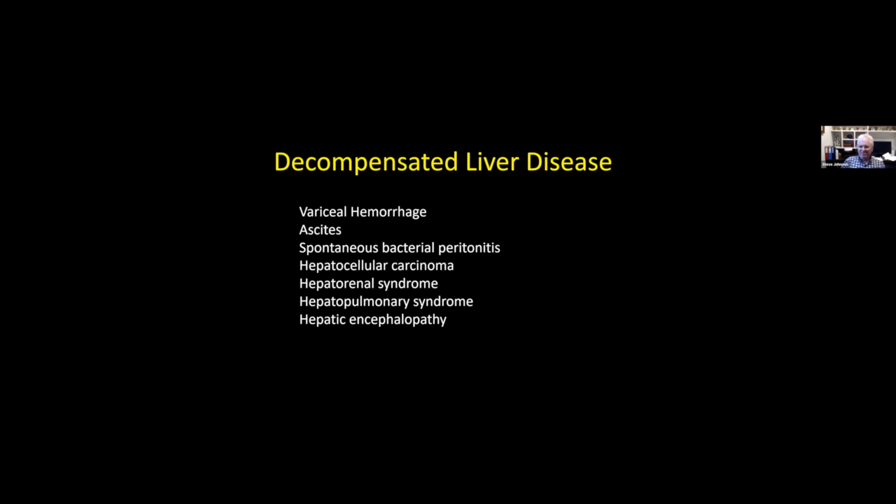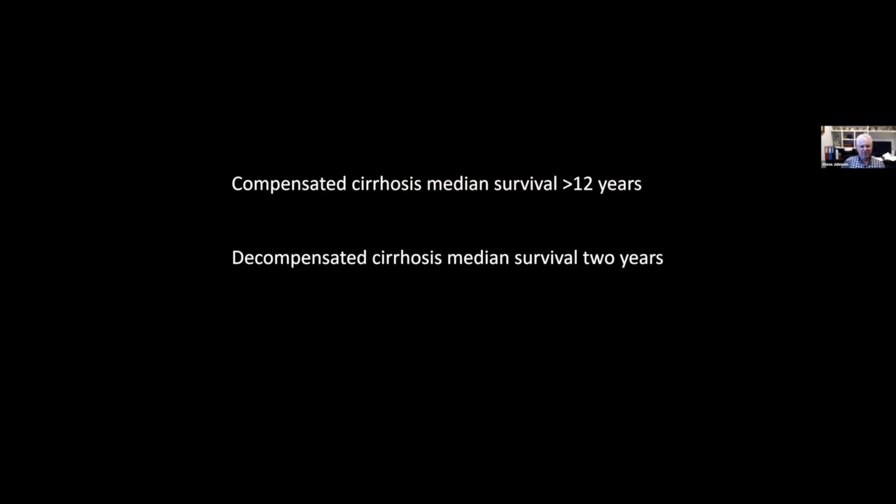Why is it such an important point to make clear to everybody taking care of that patient? Well, because if you have compensated cirrhosis, you're going to live a long time, more likely. If you're a decompensated cirrhotic, the mean survival is 2 years. But honestly, that's pretty optimistic. I don't seem to do as well with that as these data would suggest.